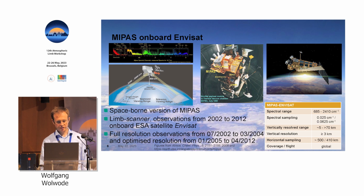It was operated in the full resolution mode from 2002 to March 2004, and then in an optimized resolution mode. In the full resolution mode, spectral sampling was 0.025 cm⁻¹, and a horizontal sampling of 500 kilometers was obtained here. And in the optimized resolution mode, there was a coarser spectral resolution resulting in a more dense horizontal sampling of approximately 410 kilometers.